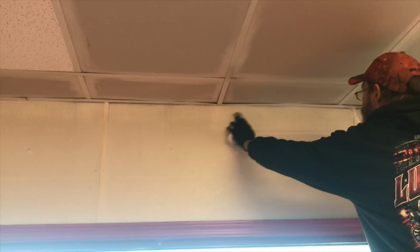Just that fast. These results are amazing, but not only did it work on those ceiling tiles and the tracks, they also decided to try it on the walls to remove the grease and grime that collects in any kitchen area.